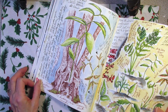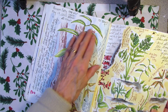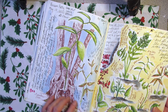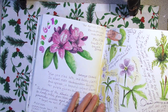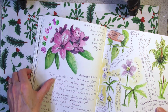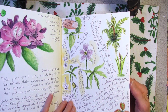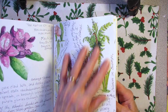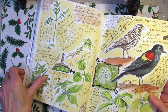And this was a very strange sketch of a tree. It had a very weird shape. And then I just drew on top of it some plants. And this is an azalea. Oh, this is a rhododendron. Wild rhododendron, not the kind you plant in your garden. That one's growing wild. I've got ferns here, kinds of information about leaves and ferns.